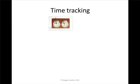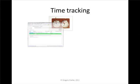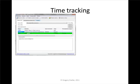So, another good solution was time tracking, because for time tracking it would be nice to use something like a clock, a chess clock. So when I start a job, I press a button. When I stop, I press it off. And Worklog Assistant gives this functionality.